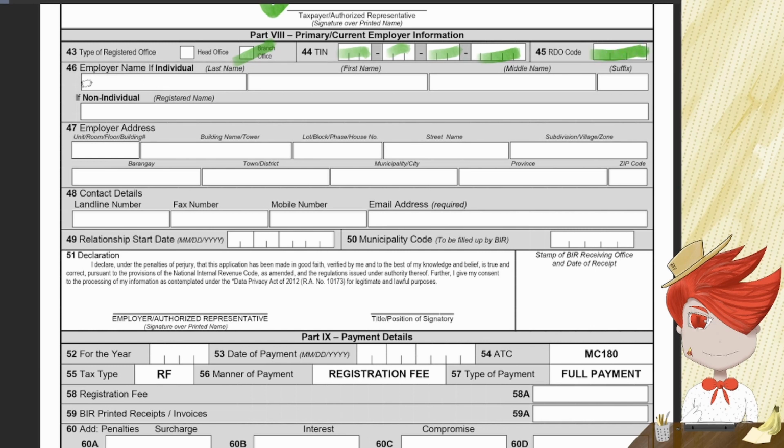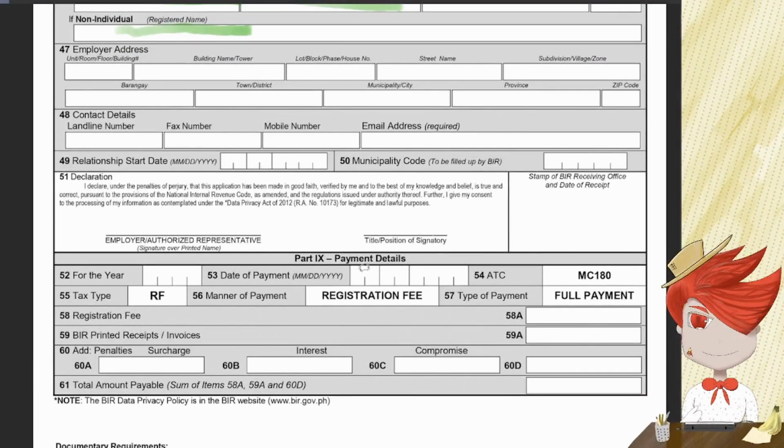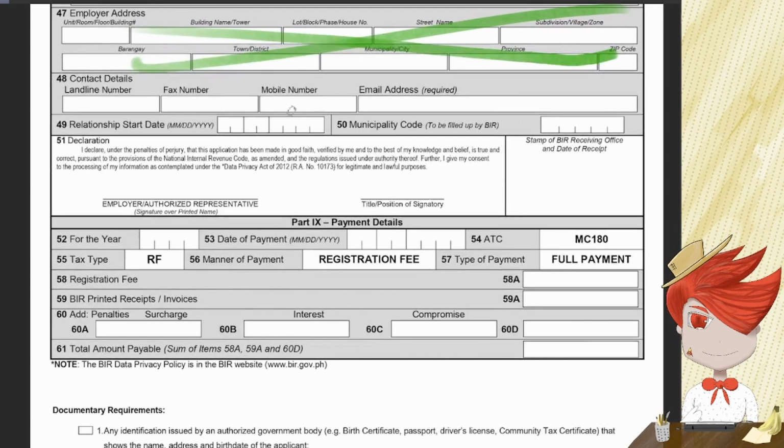Employer name, this is the name of the person who employs you. So if it's a single sole proprietor, that would be his name. But if it's a business, then it would be the person who's registered as the representative. So that's the non-individual. Employer address. So number 47 is the employer address. Fill that up.